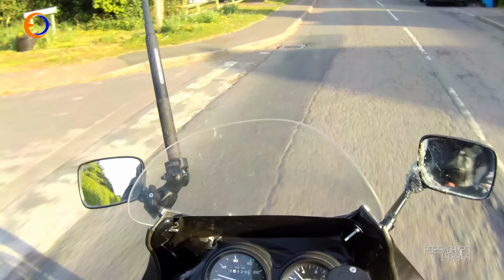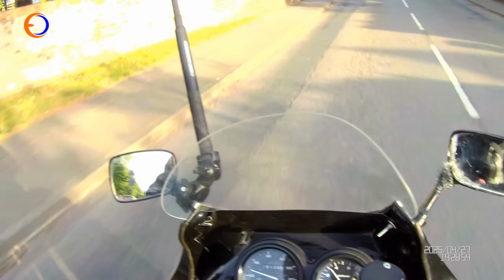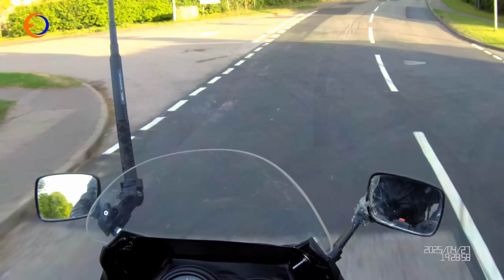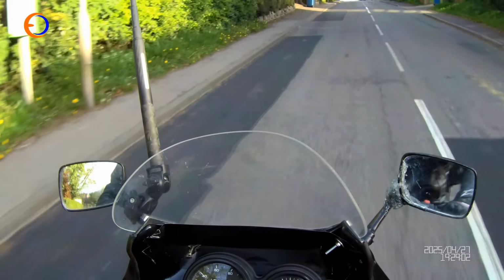We'll go for third. Through a village at 30 mile an hour, it will do 30 mile an hour in every gear. That is a step better than we got out of the DeVille last time I did the challenge, which struggled to do 30 mile an hour at all.